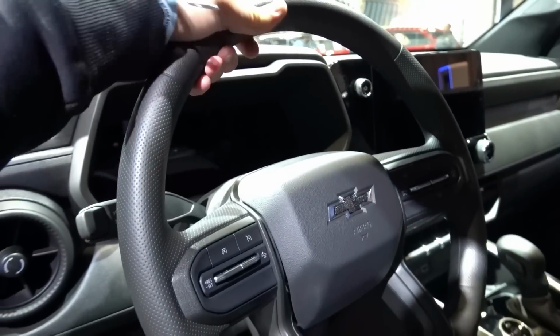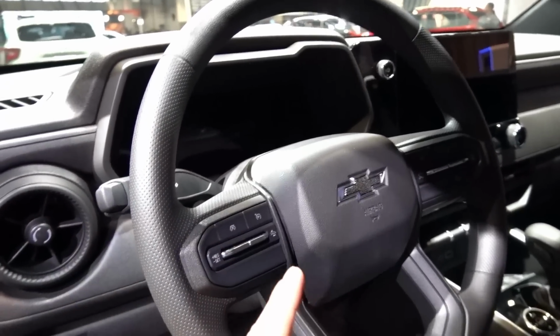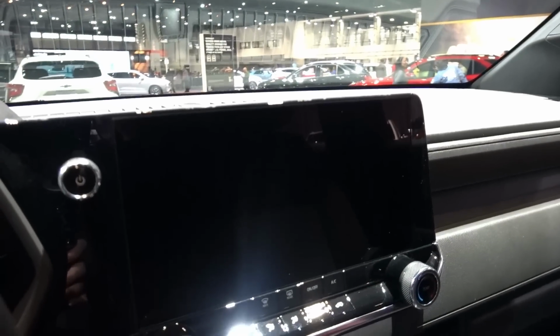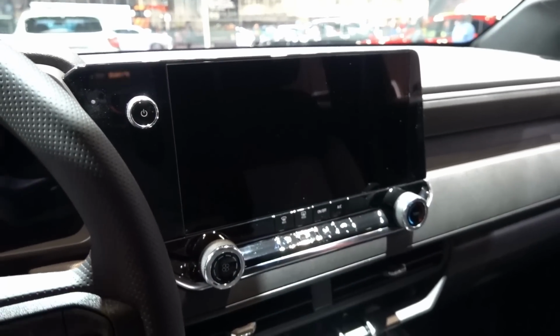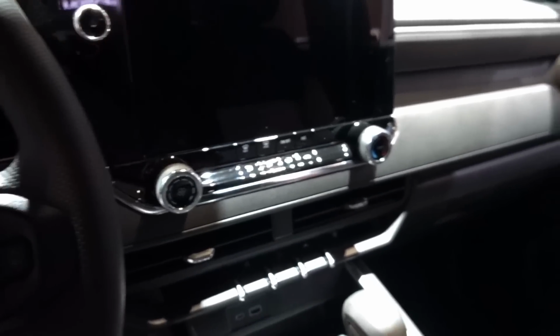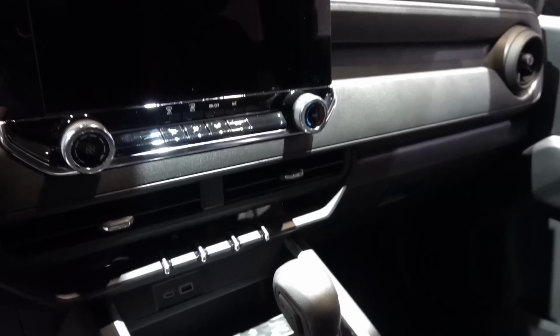It does have the urethane or regular hard plastic steering wheel. It does have cruise control, the collision avoidance assist, as well as some of your infotainment and radio controls over there. I really do like this infotainment. I think it's one of the highlights on the interior, especially on some of these more basic trims. Dedicated volume knob, push button start, of course, some of your HVAC controls just below the screen with dedicated knobs.